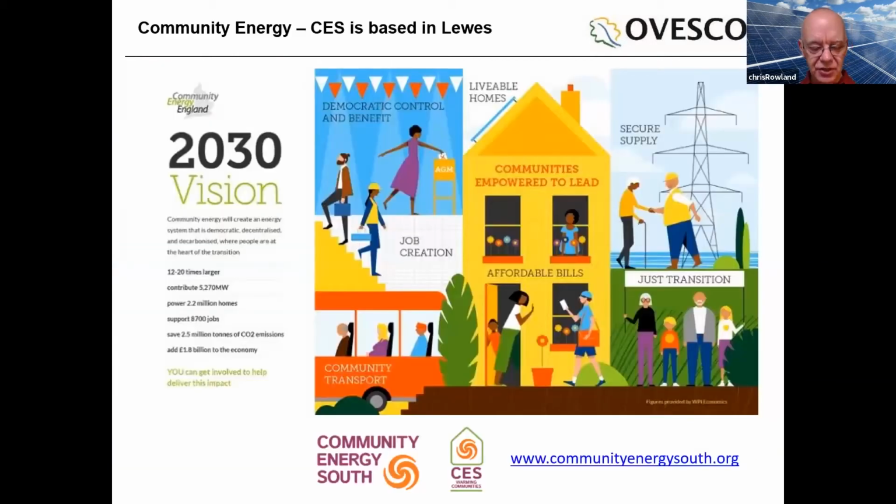And because Avesco got a lot of interest in the project Harvey's Brewery, we set up Community Energy South, and Community Energy South has helped around about 100 new groups across the Southeast set up, including groups in Essex, Hampshire, across the South Downs National Park, and we also work with Community Energy England.